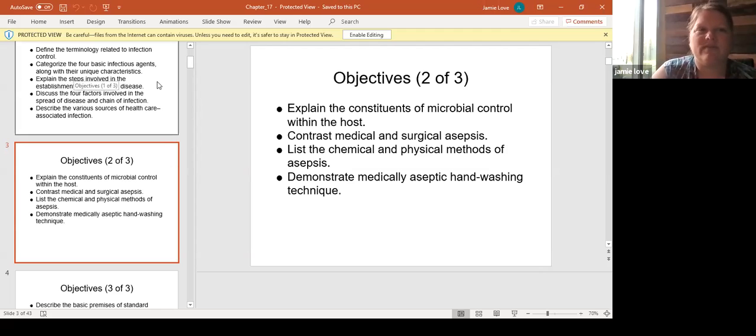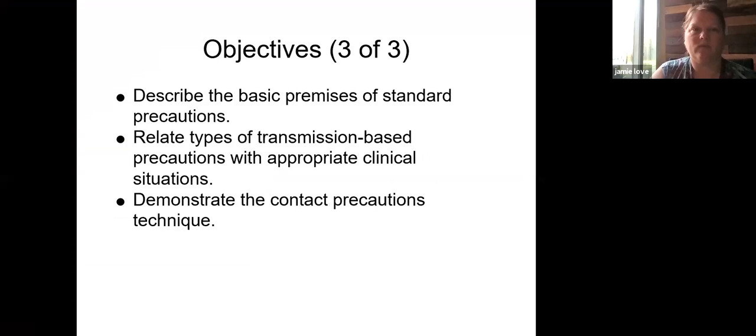So there's 4 different infectious agents that we're going to talk about. The steps involved in the establishment of infection control, that's going to be the main important thing for test purposes. Spread of disease, the chain of infection, those go together. Standard precautions, transmission-based precautions, those are going to be the video that I have for you, and how to properly prevent the spread of these infections, the technique that we use to keep us safe.